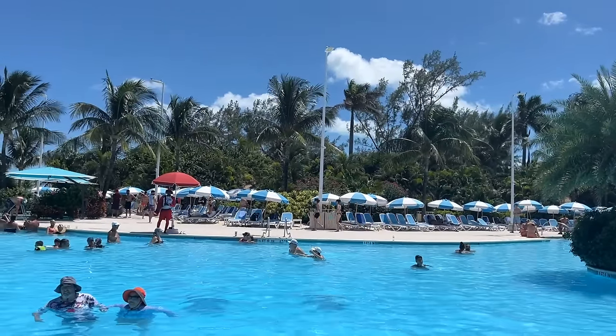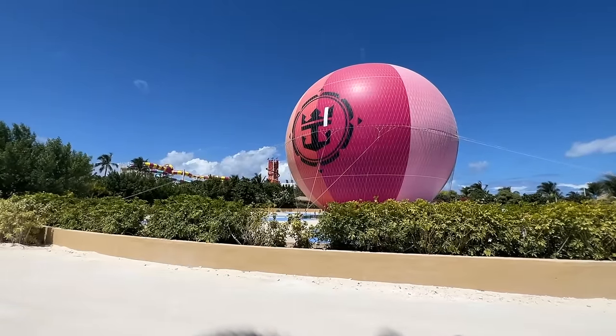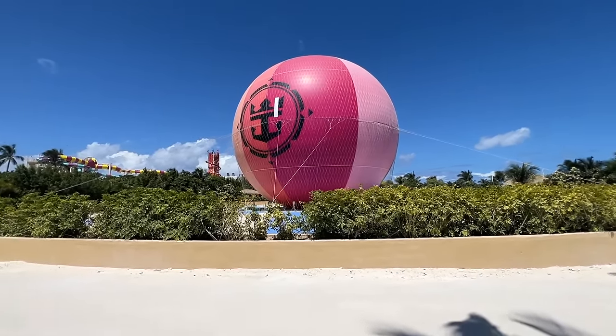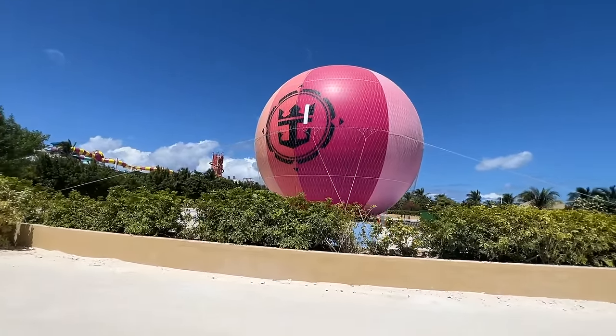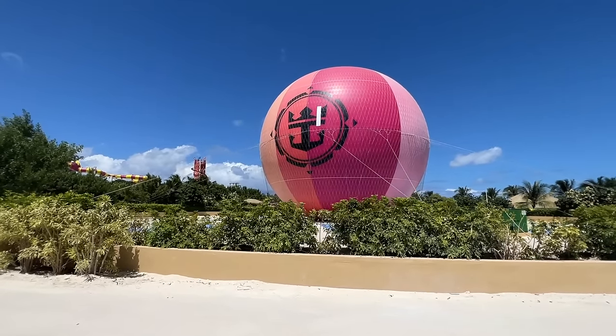There's still a bunch of chairs and stuff available also, all the way around. They also have this balloon here. Up and Away is what it's called. It's not the Disney Springs balloon, but looks pretty cool. And it is windy today, so I assume that's probably why it is not in service.